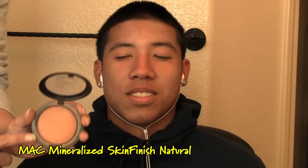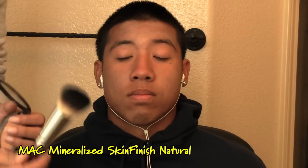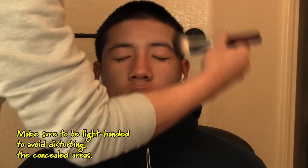And then we're going to apply a little bit of foundation. And for that, I highly recommend Mineral Skin Finish Natural, because it's very, very matte. It's very natural on the skin. Now, the best way to apply this, especially on guys, is using a buffer brush much like this, and a refresher spray. You just wet the tip of the brush, and then swirl right into the product, and then just stipple that right into the skin and then give it a swirl.